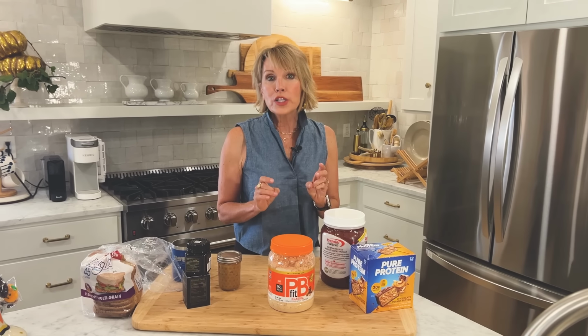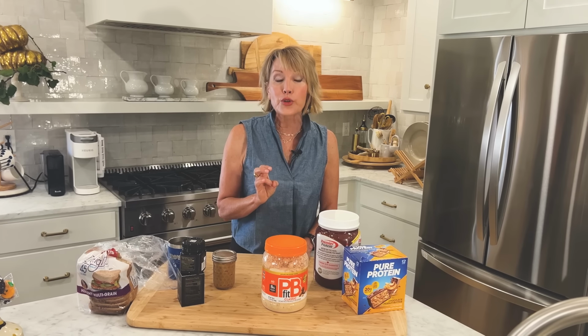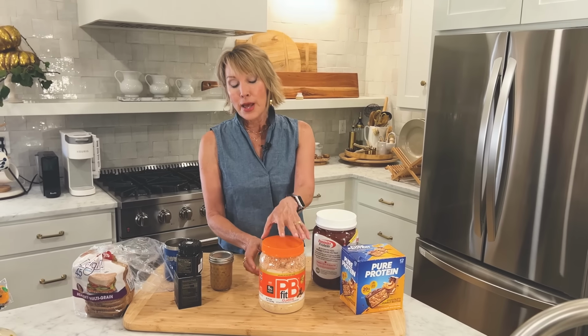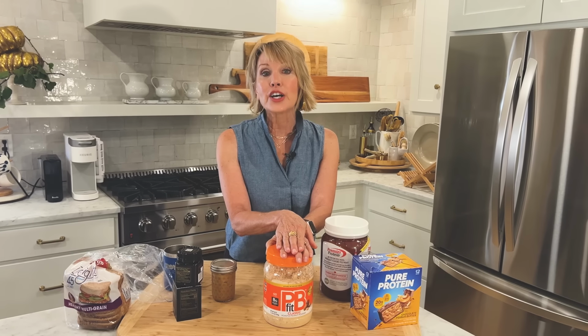So what we want to do, according to the Mayo Clinic, is we want to get 15 to 30 grams of protein in each meal. And as somebody who's a little bit older, I am definitely shooting for 30 grams of protein because I want to maintain my muscle mass and even maybe build it if I can. So, we know peanut butter is high in protein. This is really high in protein, but it's also low in fat. So that makes it a good calorie smart alternative to peanut butter.